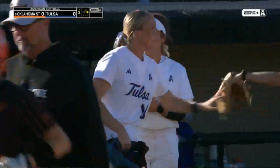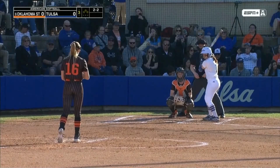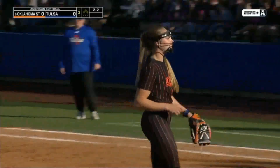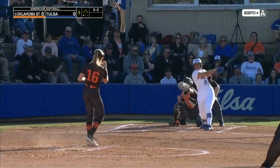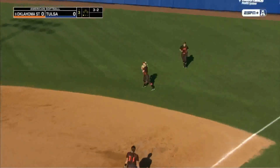The Golden Hurricane will come to the plate in the bottom of the 3rd inning. They're tied 0-0 with the Hurricane not far behind. As you mentioned, the good batting average, .337 coming into today as a team. And that's a high, hard one, and she couldn't catch up to it. Cole strikes out, 1 down in the Tulsa scoreless here in the 3rd. Playable for the 2nd baseman, Davis. 2 down.